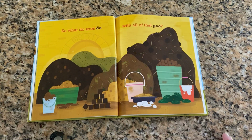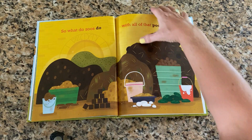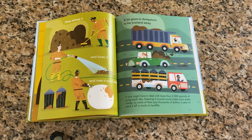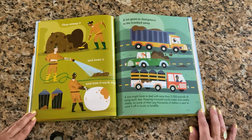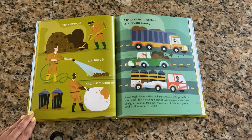So what do zoos do with all that poo? They sweep it and hose it and toss it each day. A lot goes in dumpsters to be trucked away. A zoo might have to deal with more than 5,000 pounds of poop each day.